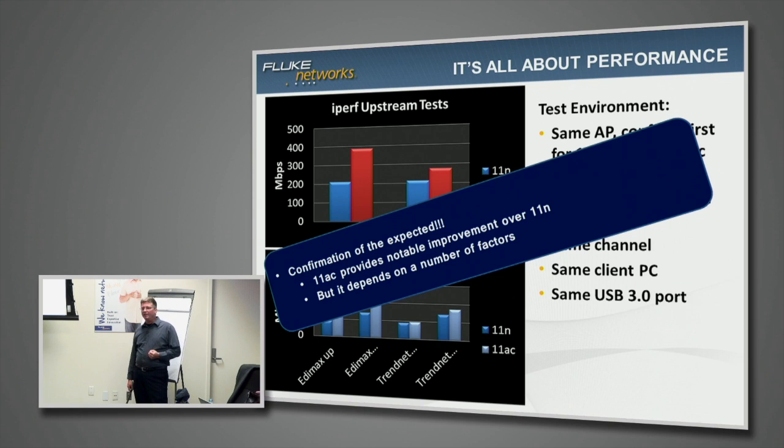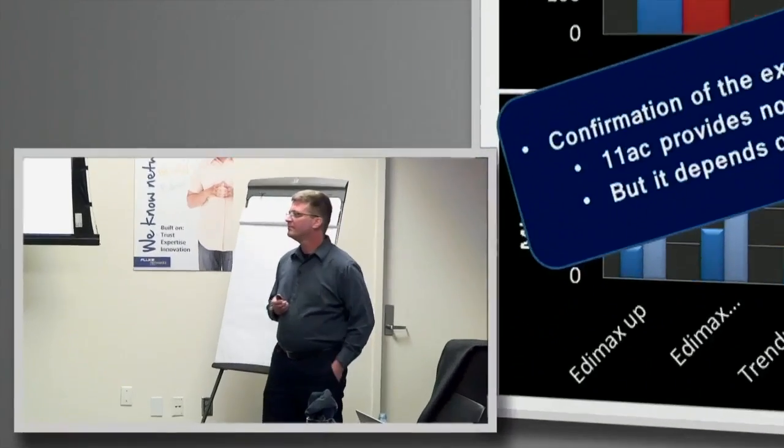11AC does provide higher throughput rates, but it depends on a number of factors. And there's no guarantee, there's no predictability into what these performance improvements are really going to be. So many factors, so many complexities in deploying these multi-access point networks that it really comes down to being able to measure them. And we did not limit our testing scenarios just to these two adapters.